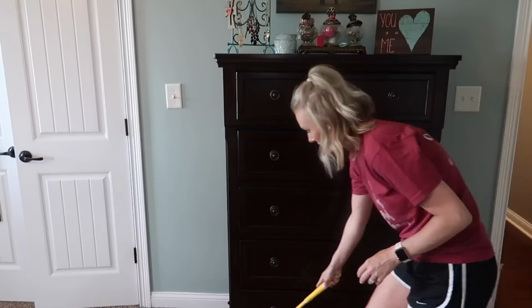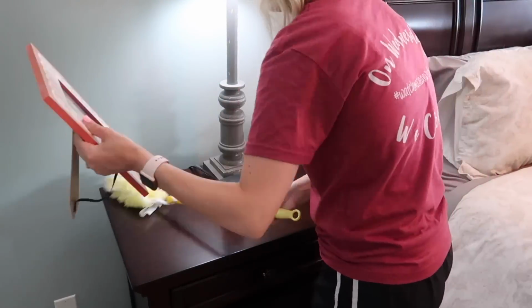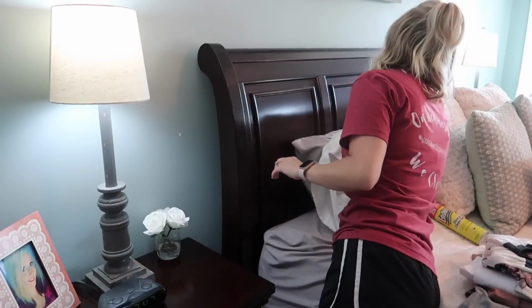This is the longer Swiffer, and I love it. I like it a lot better than the original, just, I guess, shorter Swiffer. It reaches more places, and I just enjoy using it more. So that's what I'm using, and then I'm using my Endust.